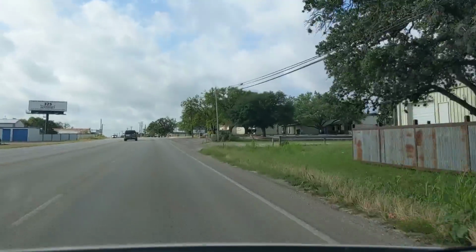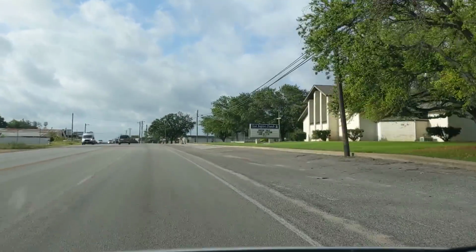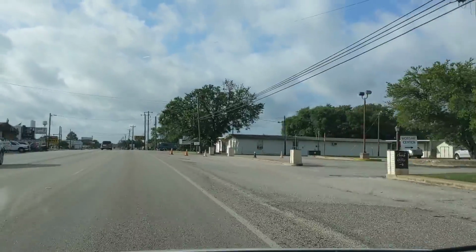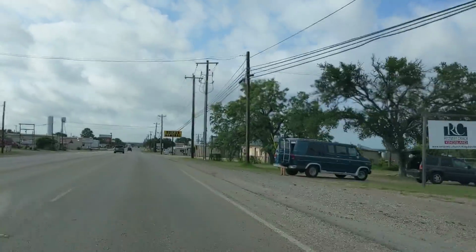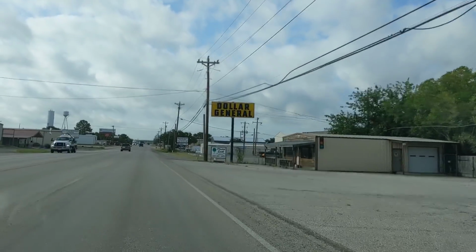So here we go, guys, down here in Kingsland, Texas, or up here, depending on your point of view, because up and down on a circle is hard to find. We point out to the sky and say that's up, down towards the center of the earth, and we say that's down. Is it? Don't know.